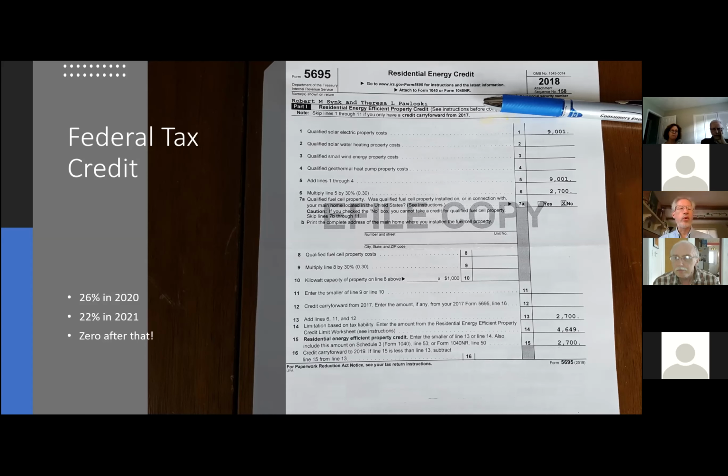But the problem that there is that this tax credit is going away. This year, it's already less, only 26%. Next year, it's down to 22%, and no more after that. So act fast.